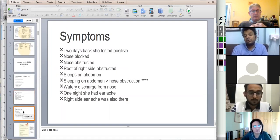Then we studied further, and once she became positive, her symptoms were that her nose used to get blocked, typically the root of the right side of the nose. This is important, which side is affected. So right-sided nose was obstructed, and she had to sleep on her abdomen so that the nose obstruction would improve. There was also watery discharge from the nose, typically ear pain also, and right-sided ear pain. So you can see a little right-sided symptomatology that you can observe here.